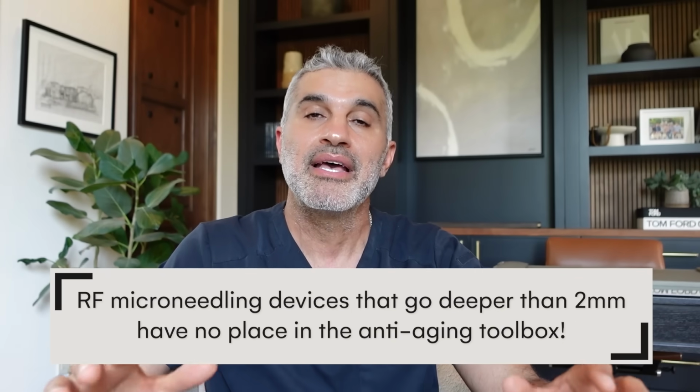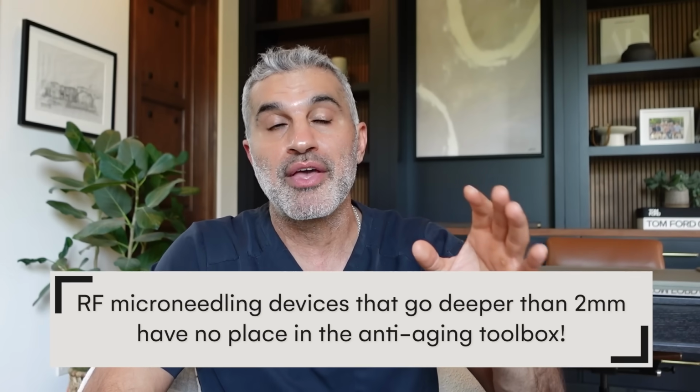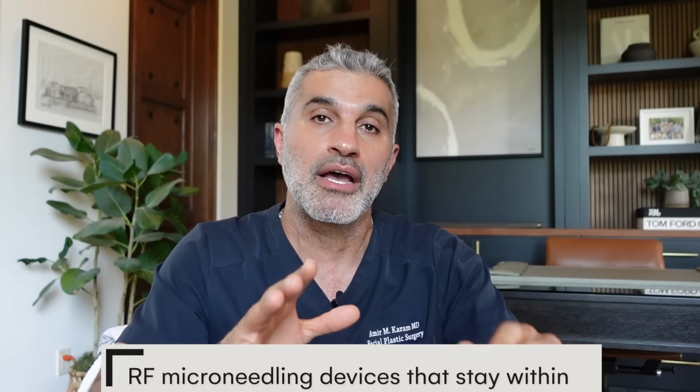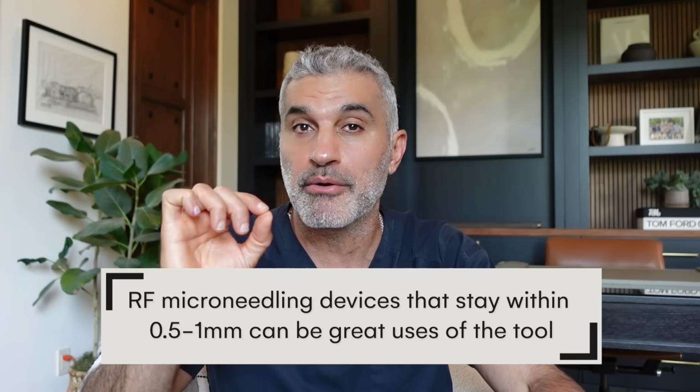That is a fundamental mistake of radiofrequency devices that are too deep. I think they have absolutely no place in the toolbox for facial rejuvenation or skin rejuvenation, although I do think that a properly done radiofrequency device that is held within a 0.5 millimeter to 1 millimeter max can be very, very useful for people who have more advanced crepiness, fine lines and wrinkles, acne scarring, and more skin change that needs to be addressed. Now, don't expect miracles with either of these approaches.